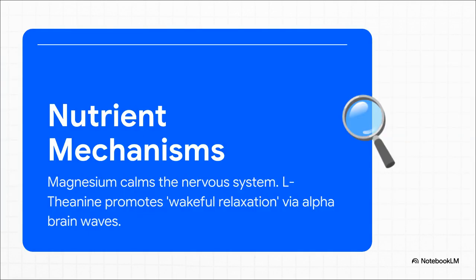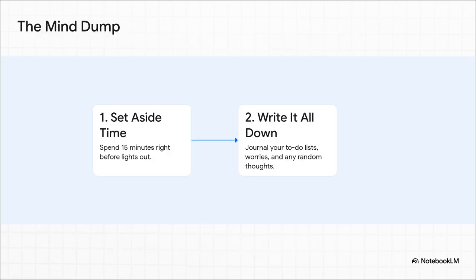They work in a much more subtle way. Magnesium helps calm your nervous system, while L-theanine promotes a state of wakeful relaxation by shifting your brain into these calm alpha waves. So they don't knock you out, they just create the perfect brain state that invites sleep to come on in.